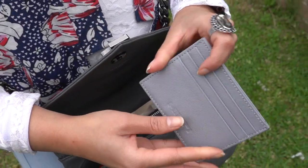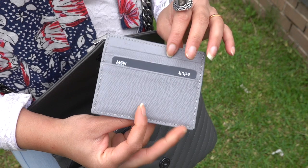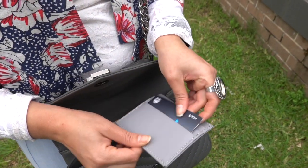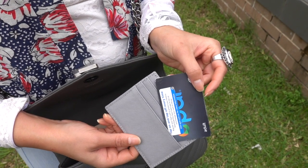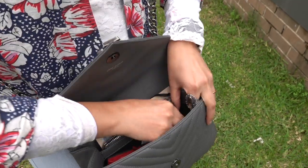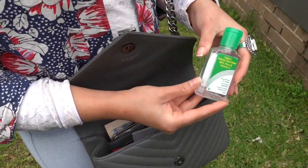Okay, so the next thing that I have in my bag is my Opal card. The Opal card is a card we use to pay in public transport here in New South Wales, Australia. Every state in Australia uses different types of cards for transportation.